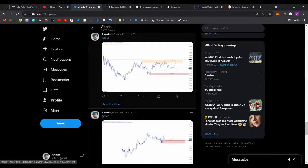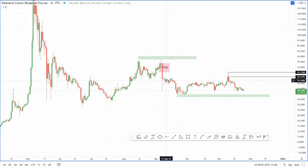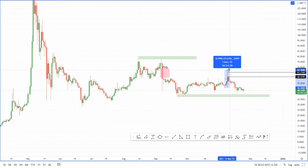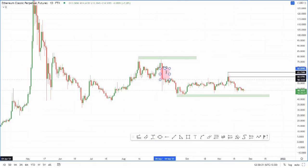So yeah, back to Ethereum Classic. Right, so I've marked out the fair value gaps up here. So technically the fair value gap extended from up here, so probably up here to here. And what happened last time during this particular upswing from 6th November to 9th November, where we saw, excuse me, a 24% upswing, a part of this FVG was filled. So technically, yeah, so we have a very tiny FVG here, which could get filled.